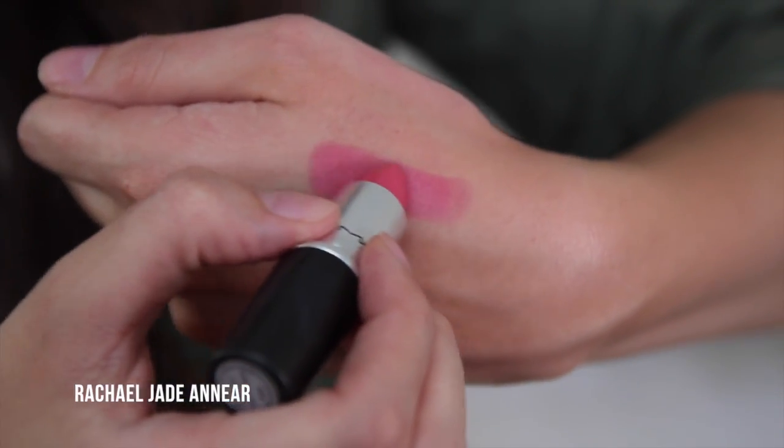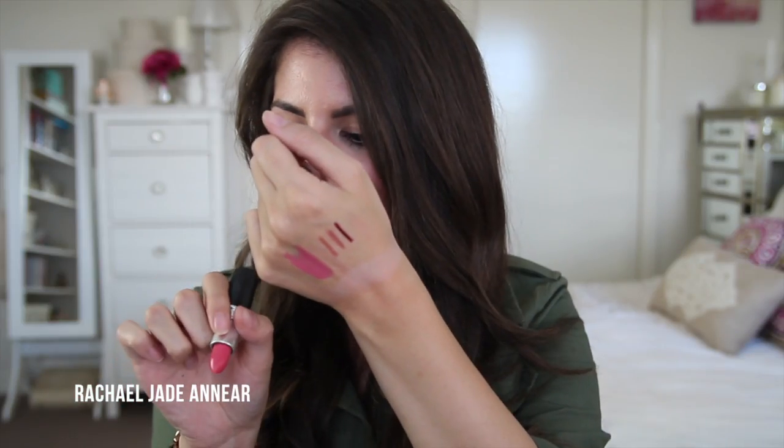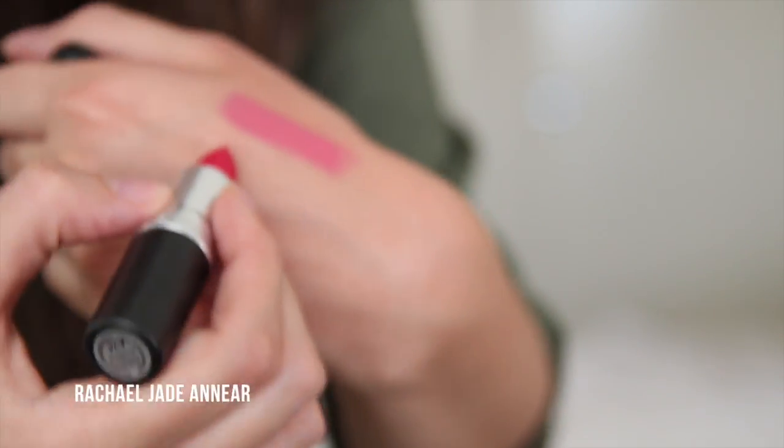Okay, and then last but not least, I picked up a few different lipsticks. So I'll just grab them in random order here. The first one that I have here is Chatterbox. This is just a really nice kind of mid-tone pink color. Bright and creamy. This is an Amplified, and I really like the Amplified formulas. The next one that I have here is a Retro Matte, and it is All Fired Up. This is a really nice kind of berry red shade.